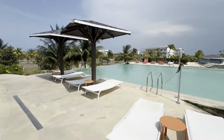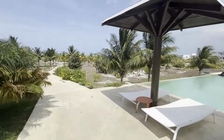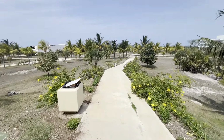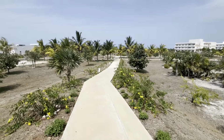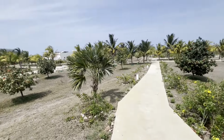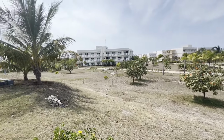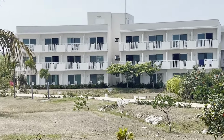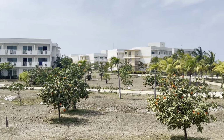I think the few people that are here are down at the beach. That seems to be the reason you come to Cuba in general, for the beach action. And you can see the resort is pretty spread out here. I'll just pause here for a minute. I think Tom was saying there's like several hundred rooms. I'll check online and see just how big this resort is.